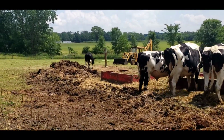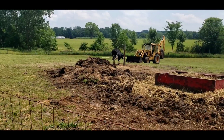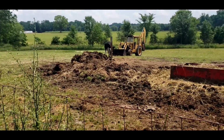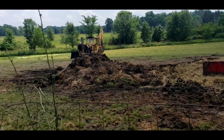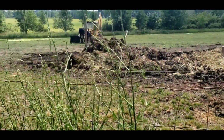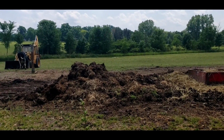So cleanup day happens here all the time. The hay is drying. It's not a hay making day. Hi, bird. Oh, you're beautiful. So it's a good day to get rid of this.